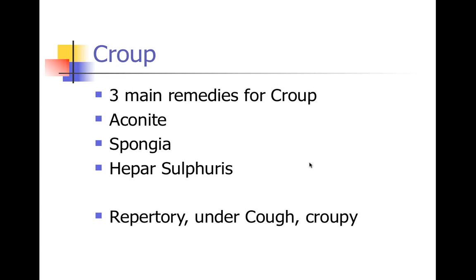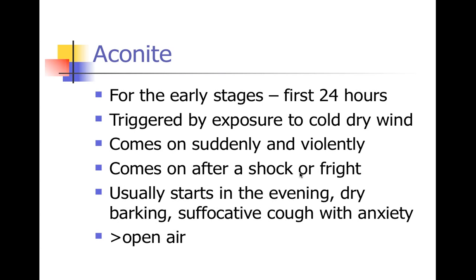So there's three main remedies for croup: aconite, spongia, and hepar sulphuris. And in the repertory, you can look under cough, croupy. Aconite is for the earlier stages of the croup. And aconite is a very fast acting remedy.